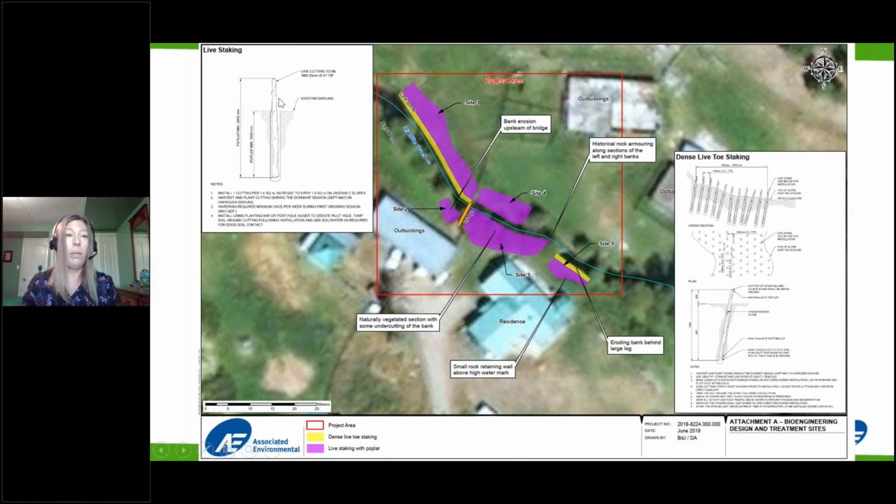We have in the purple just a live staking. So that's the big, huge stakes that you plant 1 meter into the ground, spaced a certain amount apart. And then over here, we have our design specs for dense live staking, which is really, really dense stakes put together at the bottom of a stream to really slow that flow of water and reduce the undercutting erosion that was happening at this site.